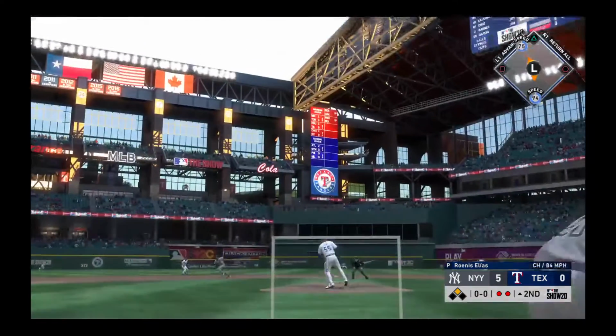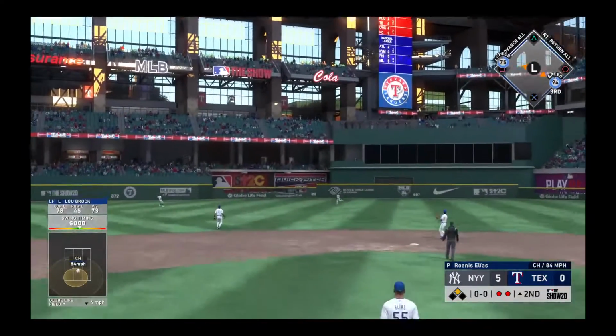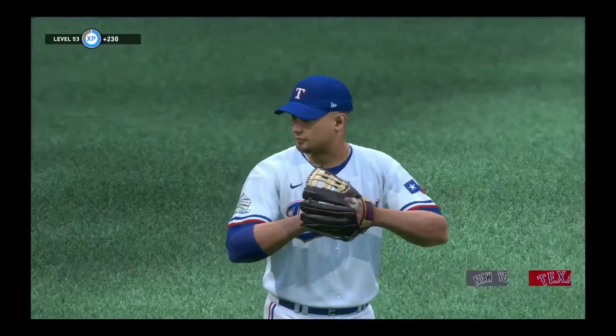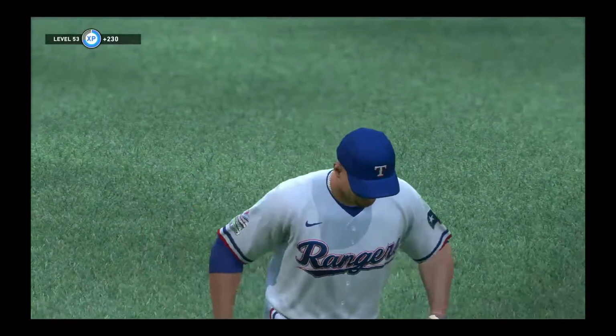Standing in now, Lou Brock. This is hit high in the air out toward left center, and Victorino's there to make the play. The inning is over. A run on 2 hits for the Yankees.